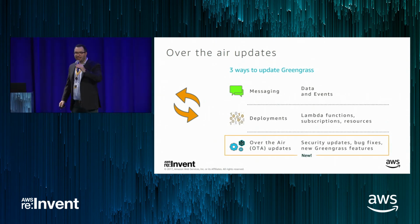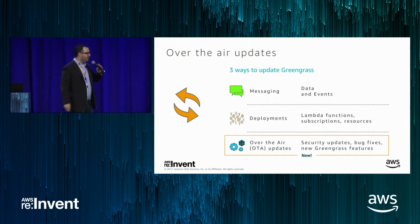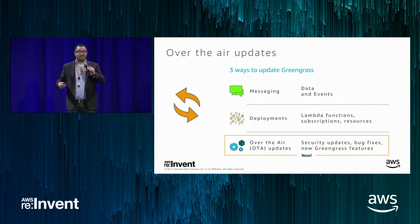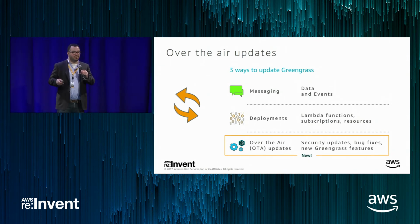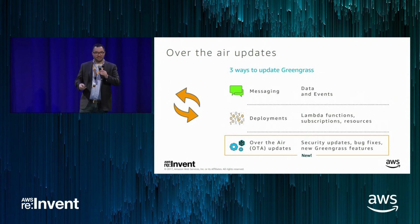Next, let's talk about Greengrass and how it gets better over time. When we launched Greengrass, we said there are two ways, the first two on this chart, to update Greengrass. You can use messaging to synchronize the data and trigger events on your device. And you can use deployments to send down new Lambda functions, new configurations, resources, subscriptions. But the underlying Greengrass core, that's what needs to change if you want to take advantage of new features, bug fixes, and security enhancements over time.